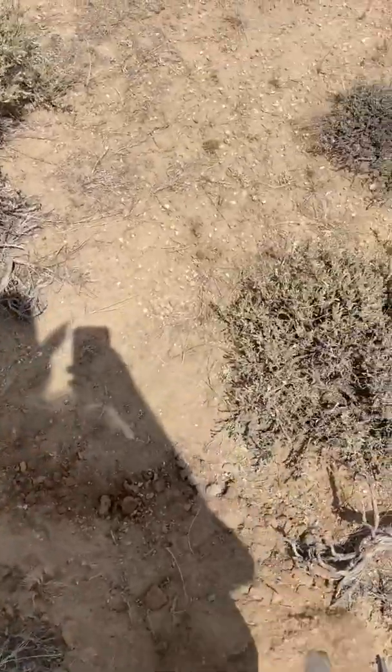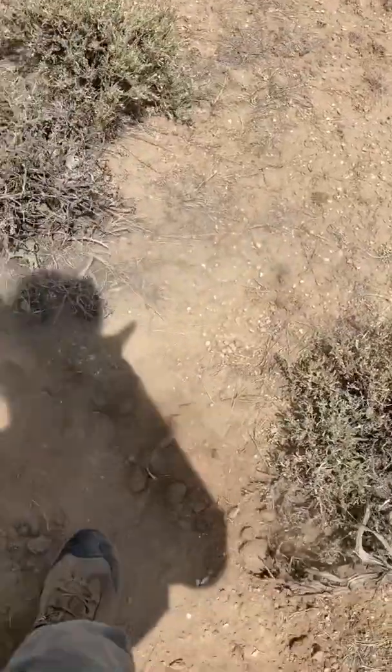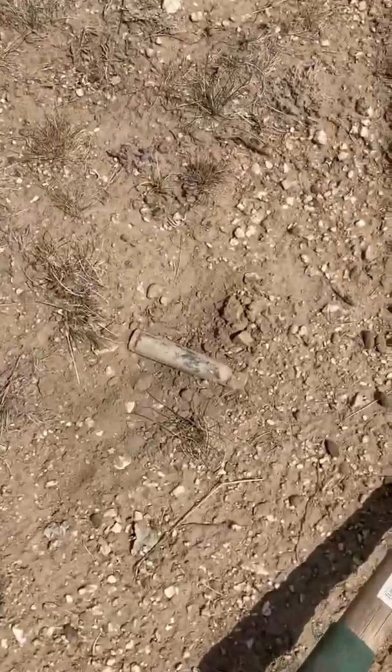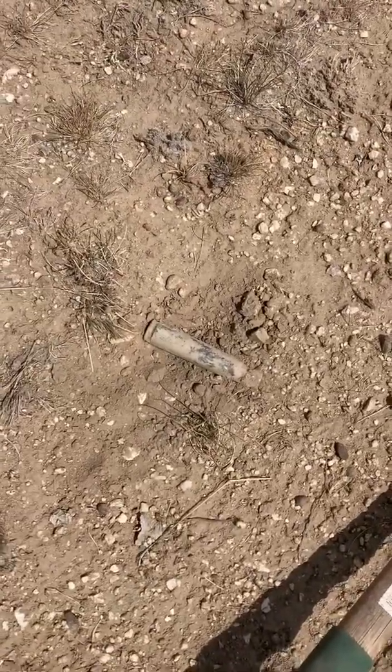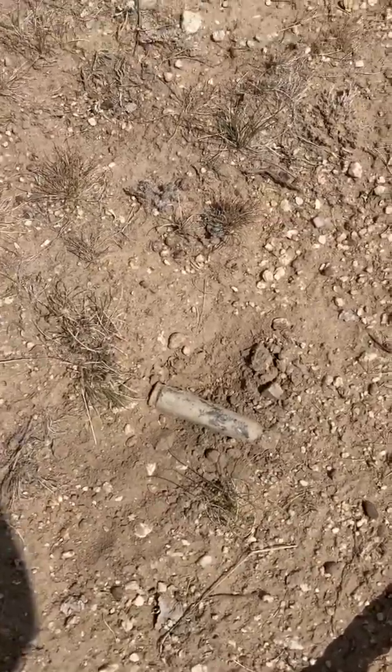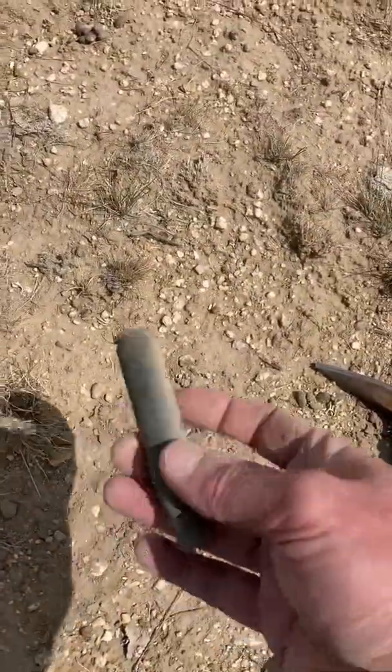So there's two of them in the same spot. All right. Yeah, so that was just sitting on top, kind of poking out. I wouldn't have seen it except the detector went off. Down there it was, a 50 caliber brass casing.